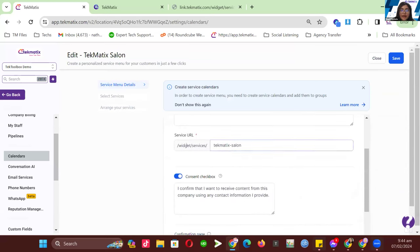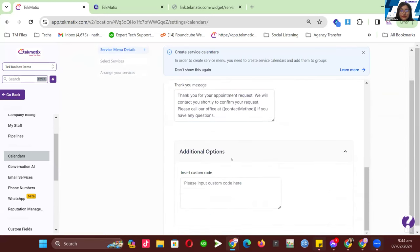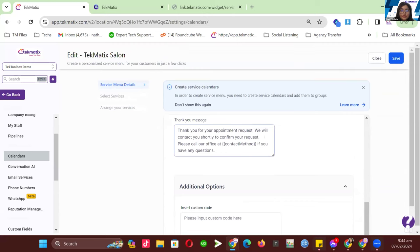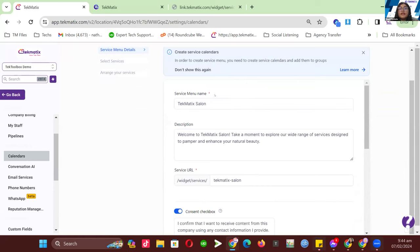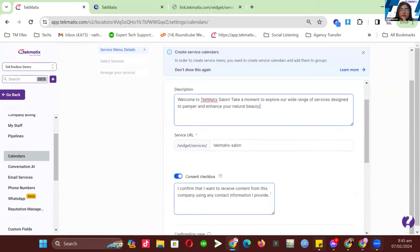And make sure to add the... hang on, let me just try to find that one quick. I think it's on the select services. So let me maybe show you the services part. You can label your service menu here by naming it maybe your business name. You can put in a quick description. And for the content checkbox, you can also update it if you want.